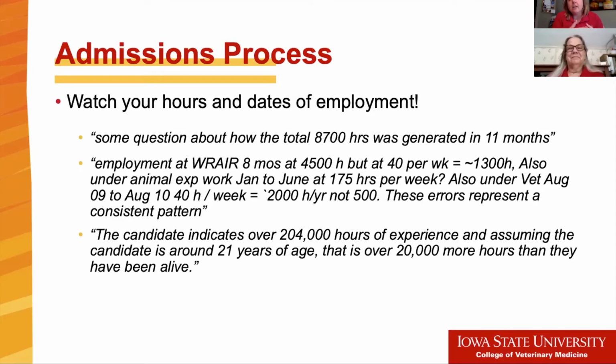So double check that, first of all, but also be realistic. If you grew up on a family farm, or around horses, and you spent an hour in the morning and an hour in the afternoon with them, that makes sense. If you say you spent 40 hours a week with your horse, the admissions committee thinks, okay, but you also went to school, through high school. You had to be in school at some point, you had to eat, do 4-H, and sleep at some point. So be realistic and watch those hours, definitely.